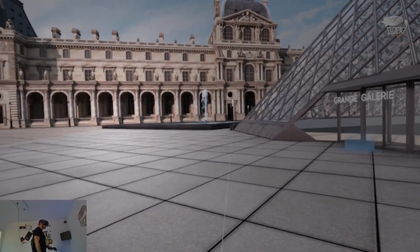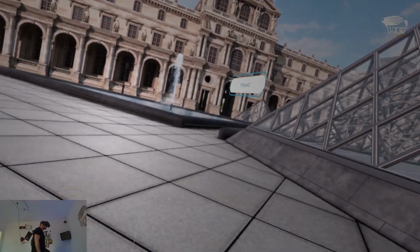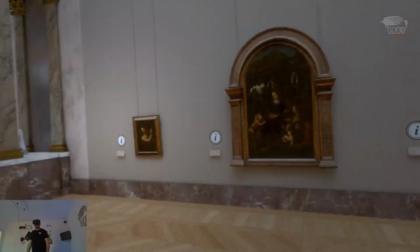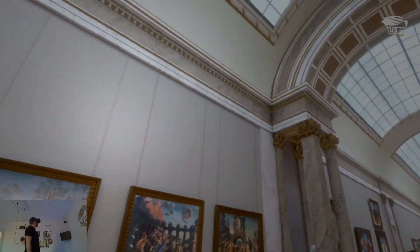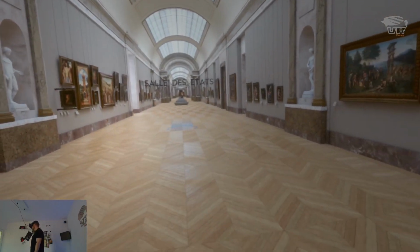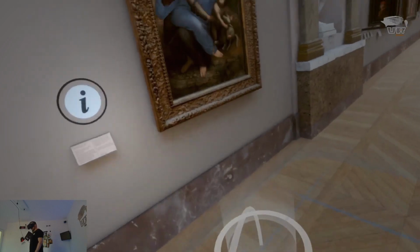Welcome to the Louvre. A medieval fortress turned royal palace, the Louvre became a museum in 1793. With a history spanning over 800 years, the 40,000 square meter space welcomes nearly 10 million people a year, making it the world's most visited museum. Some 35,000 artworks are displayed here, including a number of famous masterpieces.